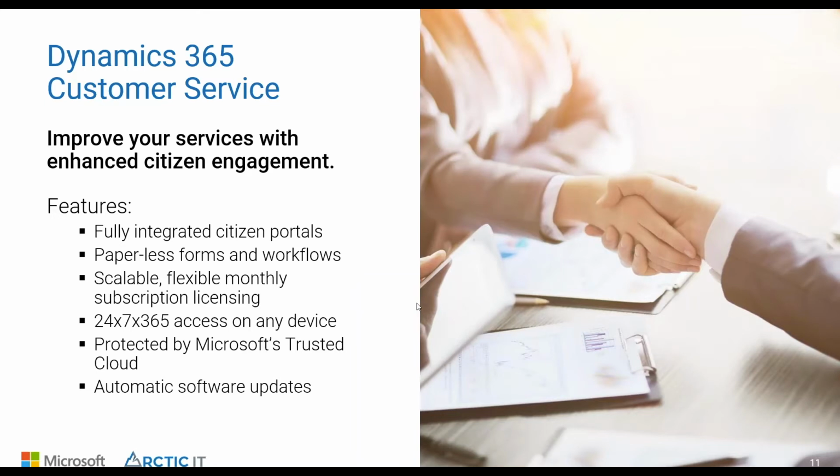There are a couple of components to that with D365. We're not just talking about an accounting system. We're not just talking about a CRM or customer engagement system or a field service system. All those applications that we saw earlier are unified in a single platform. That gives us the ability to use all of those tools to really enhance citizen engagement, with a fully integrated citizen portal for submitting applications, exemption requests, all kinds of things that are normally paper-based workflows.